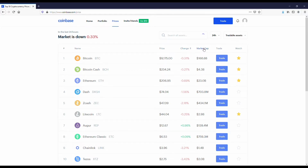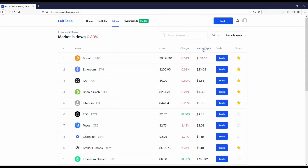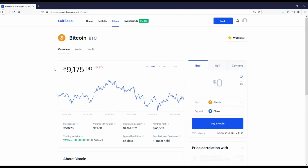Coinbase is awesome for a lot of different reasons. There's a bunch of different coins that you can trade on here. They've got 20 coins currently. They're always adding more too, so you can expect more to be added. But they've got the most popular coins on here, such as Bitcoin, Ethereum, XRP, Tezos, Chainlink.